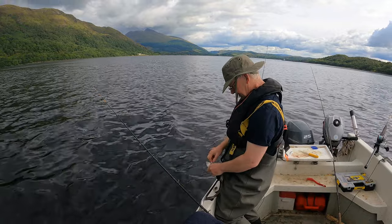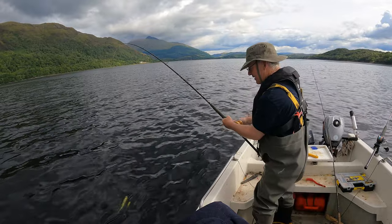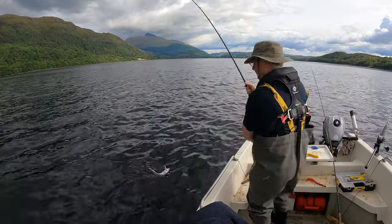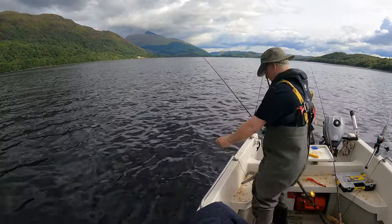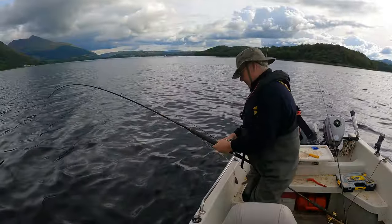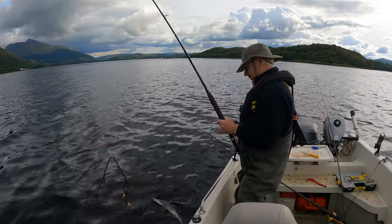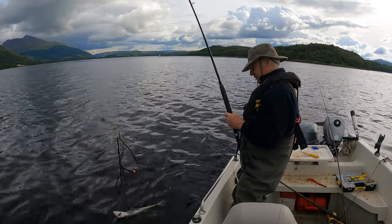Little tiny mini spurdogs. We've obviously hit a pack of them. Oh, a small spurdog in a branch. Oh well.